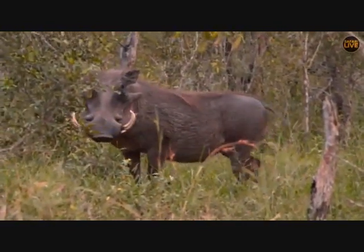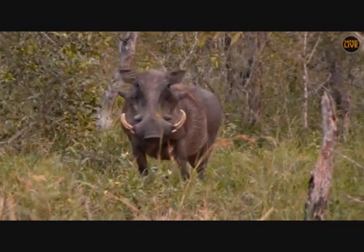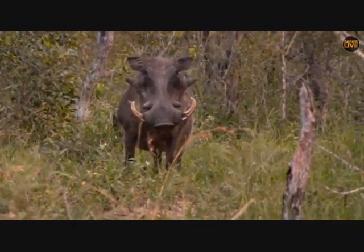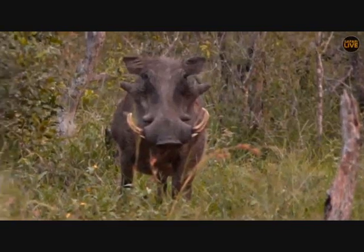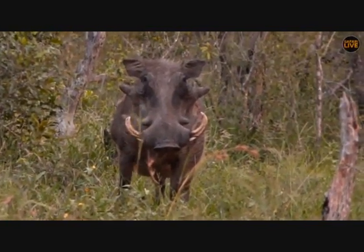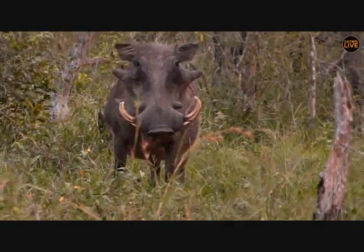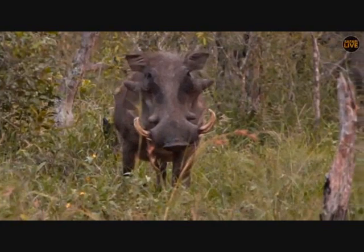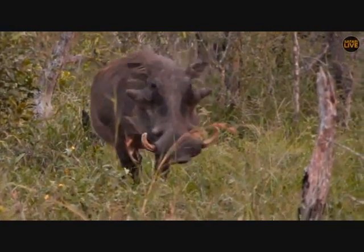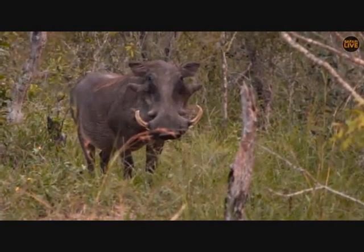I find, though, that bush pigs show a lot more intelligence than these guys do. Bush pigs are really animals that often will figure out problems and are apparently very difficult to keep out of farm areas. So they cause a lot of havoc with people that have farms, and even though they try all kinds of things to keep bush pigs out, they find a way through. So I don't know if warthogs are as intelligent as bush pigs, but they're definitely not stupid animals.